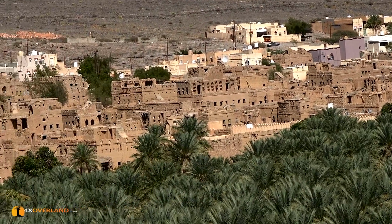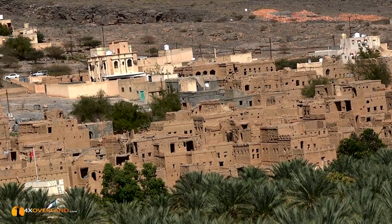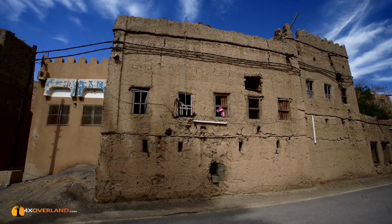More than 2,000 feet below Jebel Shams, this is the 400-year-old town called Al-Hamra.